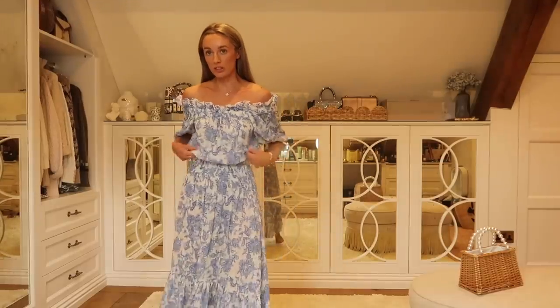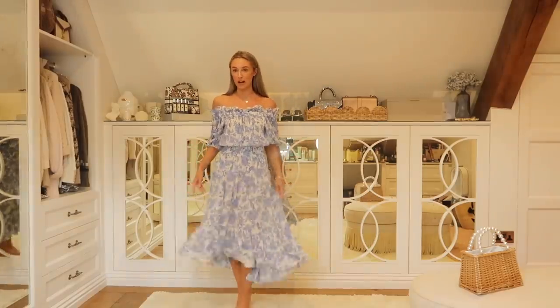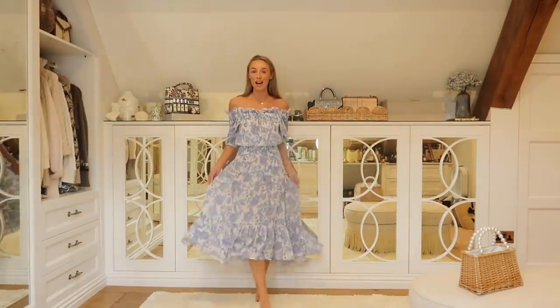Okay, my darlings, this is the next one. Excuse me while I just adjust myself. So here we have got a very floaty, very easy to wear blue and white dress, which is such a pretty colour combination. I have to say from the word go, this dress is so lightweight.